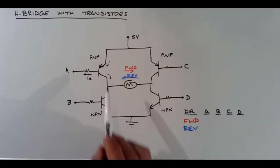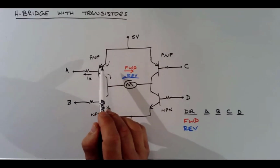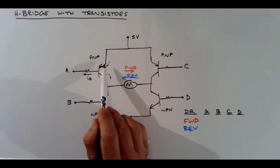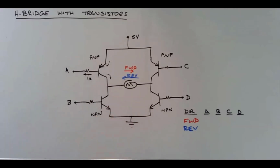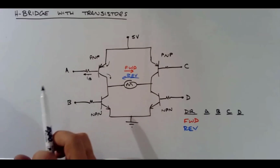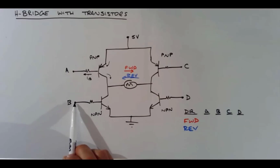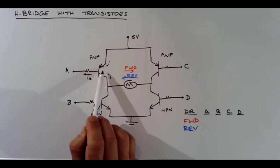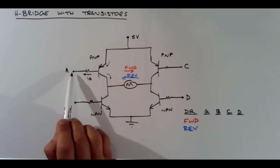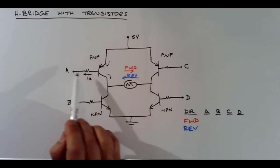You still have this base-emitter junction modeled as a diode. It's just flipped around in polarity, right? So that's what we have to pay attention to here. To make current flow through the NPN transistor at the bottom here, you apply 5 volts at B. To make current flow at the PNP transistor, as shown here, you'd have to apply 0 volts at A so that you cause current to flow.